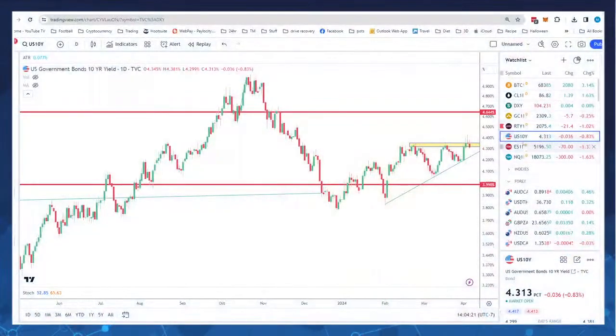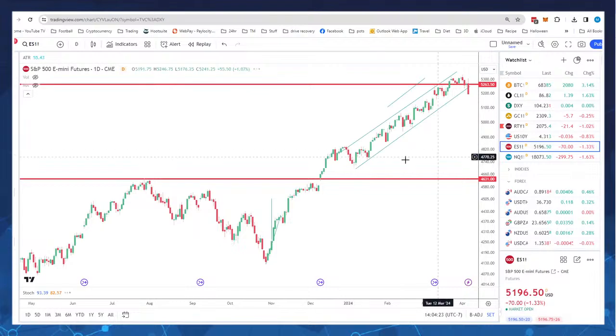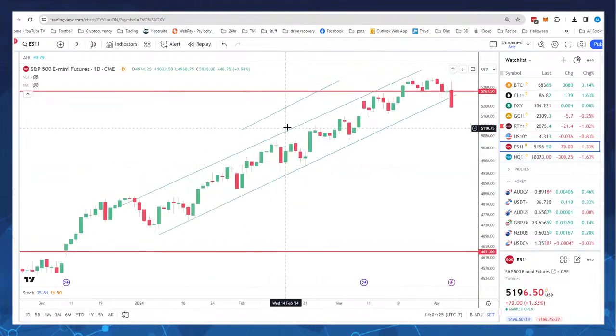Well, you had FOMC member from the Minnesota Federal Reserve, Kashkari, come out today. I don't know if you guys saw this one. Kashkari says, if inflation continues to rise like it is right now, we may not make any rate cuts at all this year. And I think that was one of the comments where the market went, oh, crap, we're not going to get rate cuts this year. And then all of a sudden, things started to fall apart. So let me start with the S&P 500, which you can see on the daily time frame here.